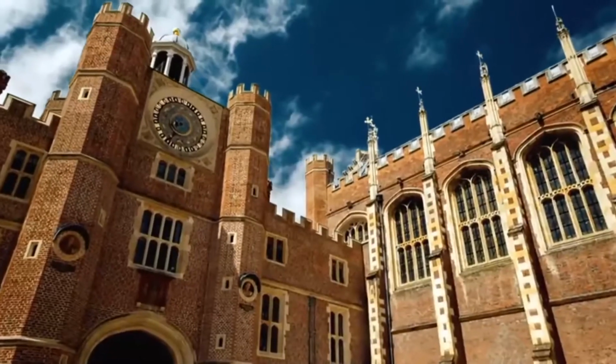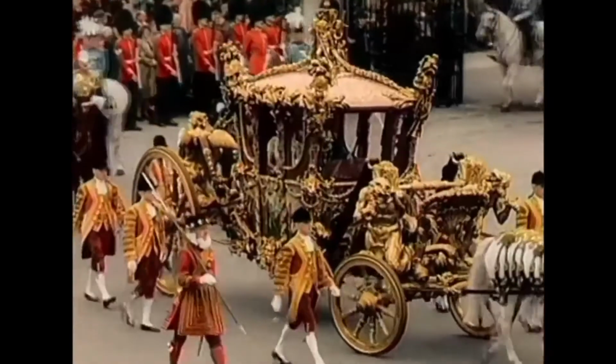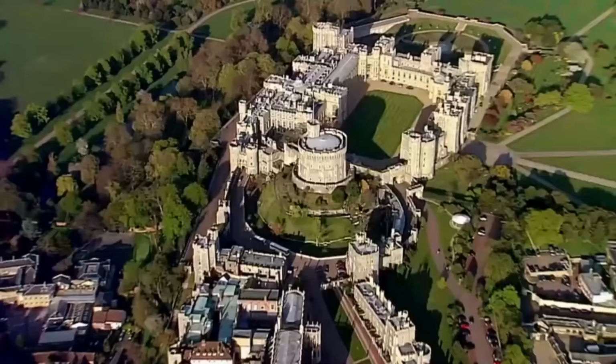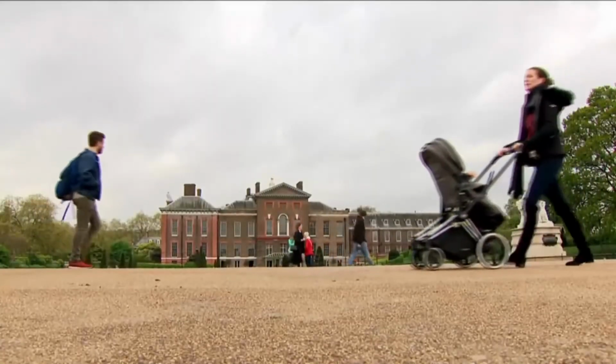The royal palaces serve as a permanent reminder of the history and influence of the British monarchy through the ages. But alongside the grand and ostentatious are those palaces that can often go unnoticed, built to blend in and to be a place for royals to call home.